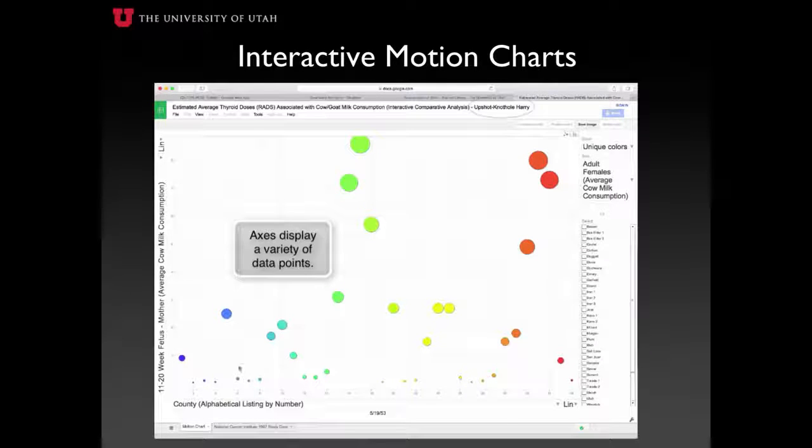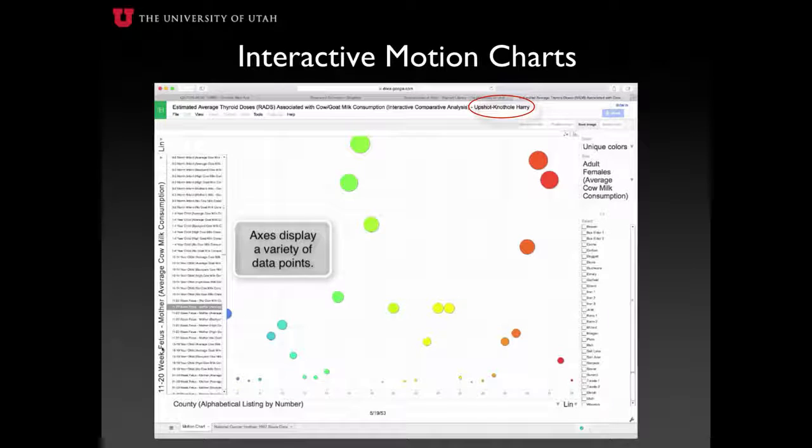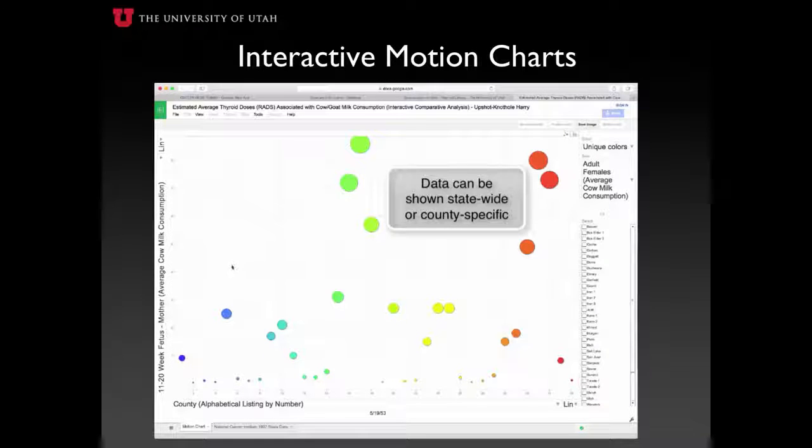In this example, we are looking at shot Upshot Knothole Harry, commonly referred to as Dirty Harry. We have chosen to have the size of the bubbles represent the average dose received by an adult female drinking milk from a cow in the household's backyard. Immediately, we can see women from counties in the southwest region of Utah have been drinking more milk from local cows and likely have been exposed to higher doses.